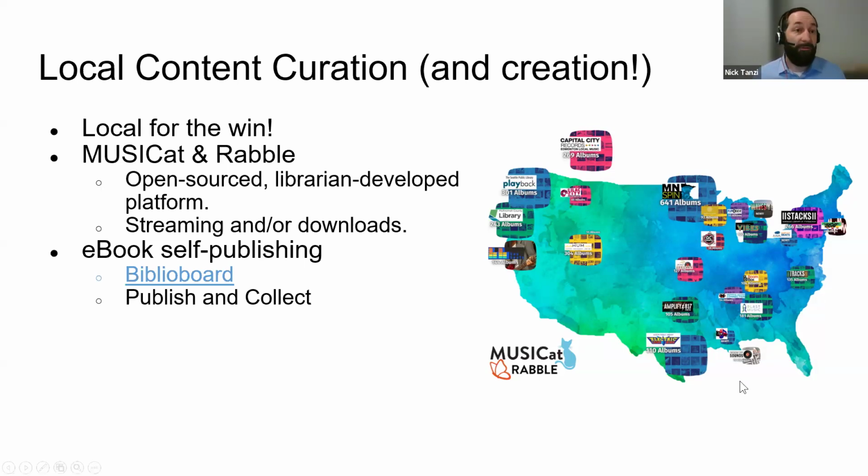There's self-publishing of ebooks. BiblioBoard is one where you can both help people to publish their own ebooks, but also as a lending model, as a place to house the collection. And I think sometimes when we can't go big, the trick is to go small, is to go local, is to be community responsive.